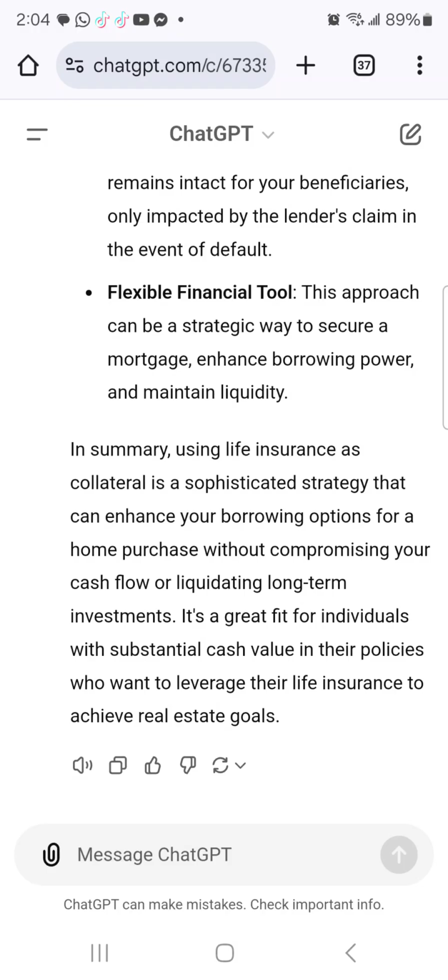So, ladies and gentlemen, you might say, well, it's going to take time to build up that money in a life insurance policy. What do you think it takes to build up money in a 401k? The same amount of time, if not more.